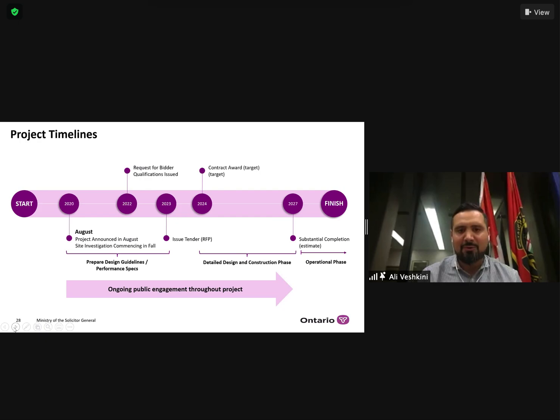And then what we do is we work with, again, the local community and our local partners to do a little more detailed design as we get into the tender phase, and then we tender. Then we contract award in 2024. Construction usually takes about 3 years. Based on the tenders, we might see that construction takes about 2.5 years at the earliest, but 2.5 years to 3 years is probably the sweet spot.